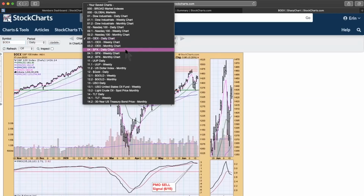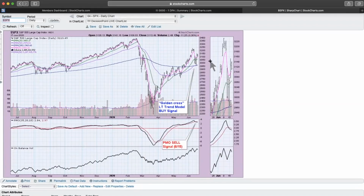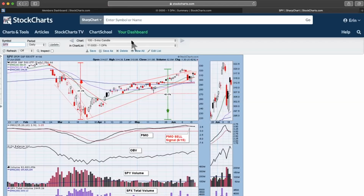And the S&P, we did look at this quickly, but there's that sell signal just to give you context. So we have all four of those with PMO sell signals. So momentum has shifted negatively. We failed to cover that one gap. Let me get the better chart up here. So there's a lot to put together here.